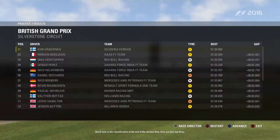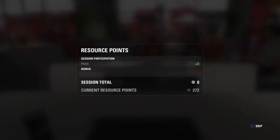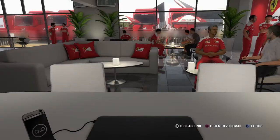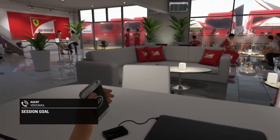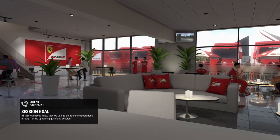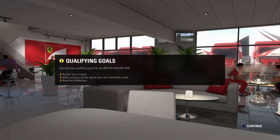Quick look at the classification. Hi, just letting you know that we've had the team's expectations through for the upcoming qualifying session.